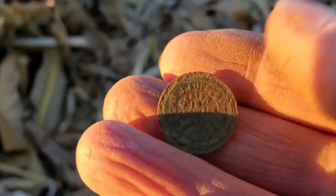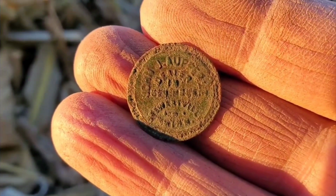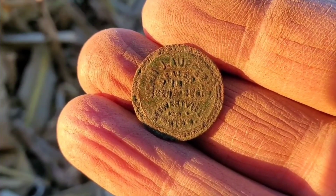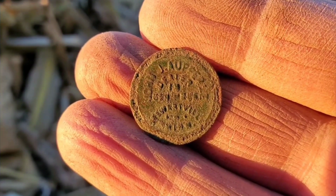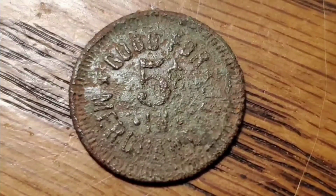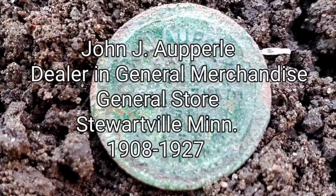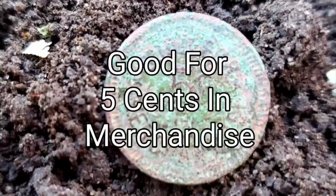I am thinking I'm about done here tonight. I'm going to go home. I'm excited to get this cleaned up to see exactly where it might be too. Boy, I can almost get the lettering there. We'll have to see when I get home. Very, very cool. I am so glad I was out here tonight. I had a funny feeling eventually I'd find a token, seeing that everyone else seems to be finding them out in the middle of nowhere. Finally, my turn. And with that, I'm going to call it a day.